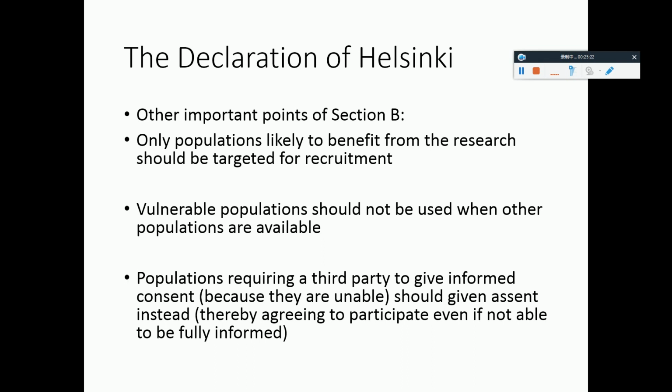Lastly, section B states that if the participant, for example, is underage and unable to give consent, and if your research really needs subjects from that particular population, then you should obtain an assent from a third party, likely the legal guardians of those potential participants. For example, the parents of kids, right?